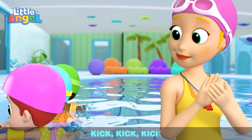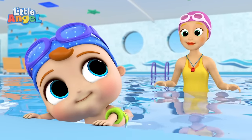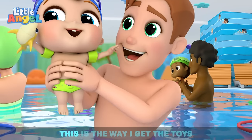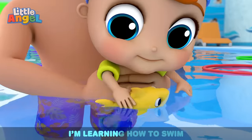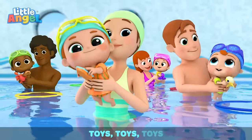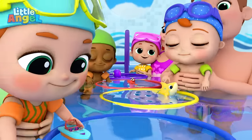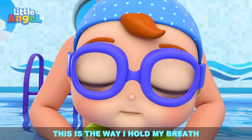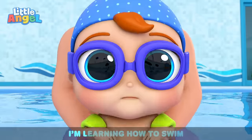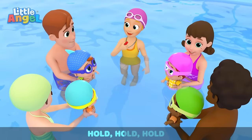Kick, kick, kick. This is the way I get the toys, get the toys. This is the way I get the toys. I'm learning how to swim. Toys, toys, toys. Play, play, play. This is the way I hold my breath, hold my breath. This is the way I hold my breath. I'm learning how to swim. Hold, hold, yeah. Hold.